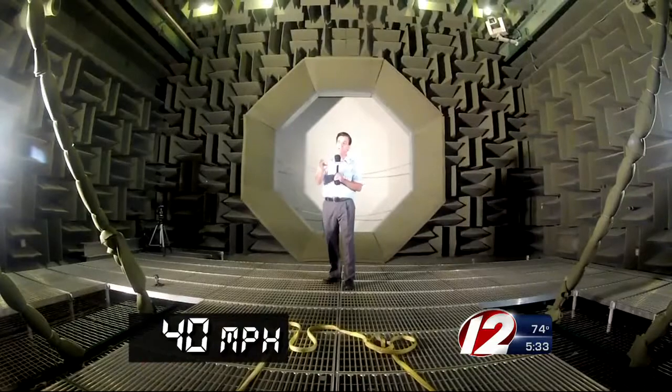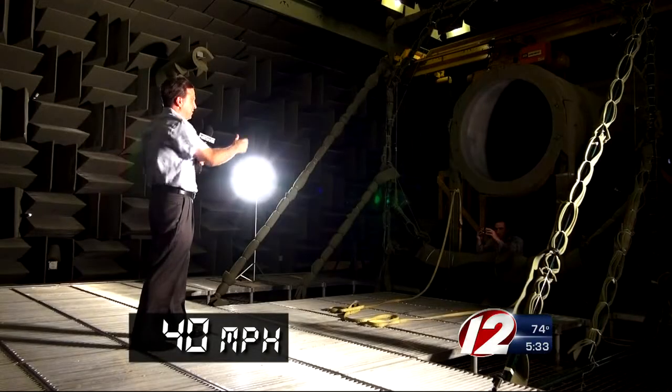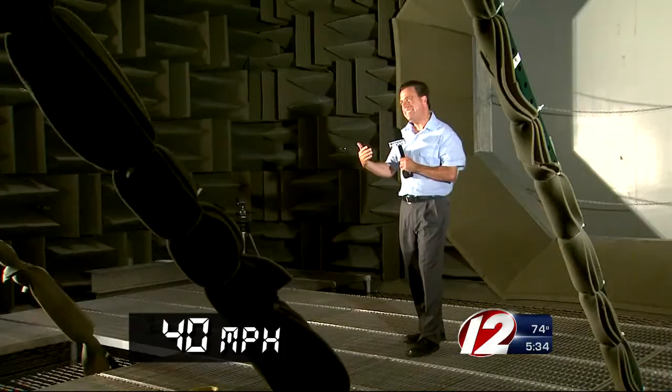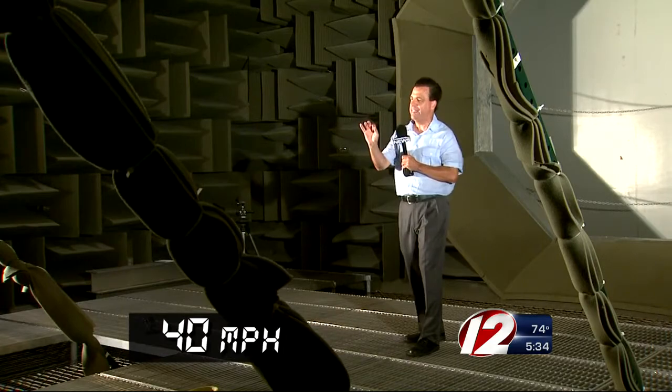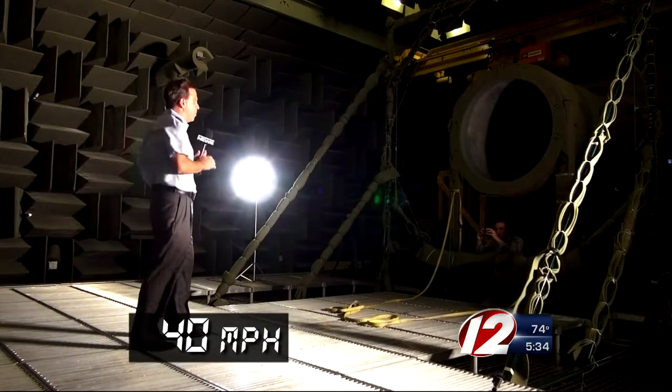Before we get to hurricane strength, we're going to have to go through the tropical storm stage first. Minimal tropical storm speeds are 40 miles per hour. As the wind tunnel blows the air towards my face, we're getting wind speeds of up to 40 miles per hour. It's easy to stand, but wind speeds that are sustained like this can take down at least some small branches and some power lines. This would be considered a minimal tropical storm.